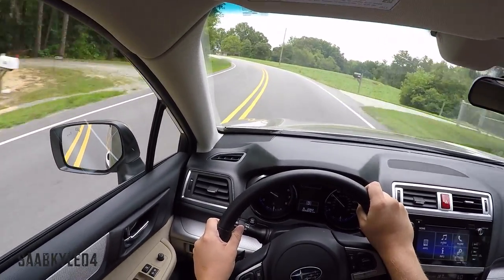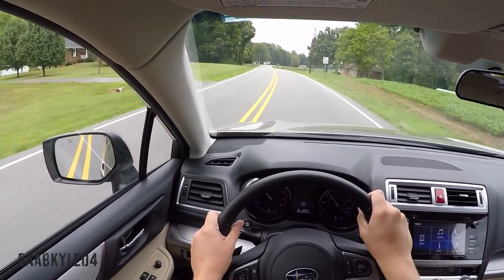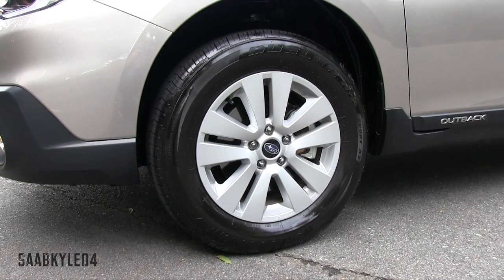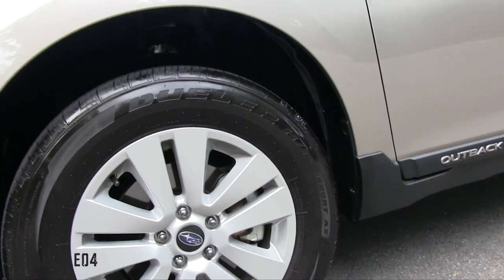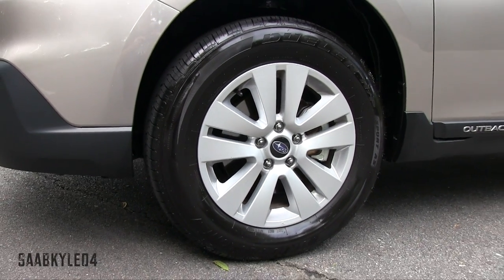A roof-mounted spoiler out back adds a sportier touch, while a set of substantial roof rails open up the possibilities for rooftop storage. The Outback Premium features a set of 17x7-inch silver-painted 5 twin-spoke alloy wheels for reduced unsprung weight and improved curb appeal over the base steel wheel setup.